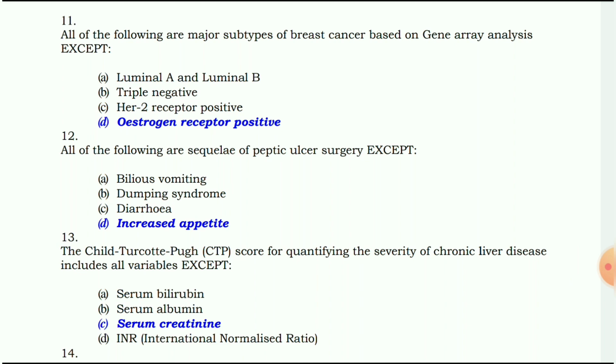Next question, all of the following are sequelae of peptic ulcer surgery except. The answer is increased appetite. And sequelae of peptic ulcer surgery are bilious vomiting, dumping syndrome, and diarrhea.